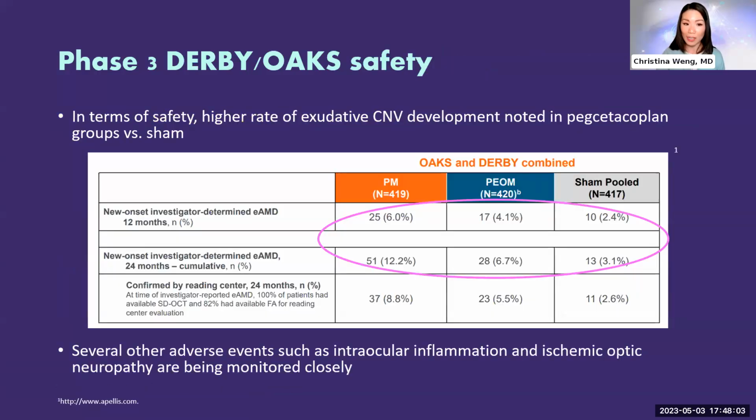Now, what about safety? Well, in terms of safety, there was a higher rate of exudative CNV development noted in the pegcetacoplan groups versus sham. You can see that circled in pink there. One thing I want to point out is that even in the sham group, you can see that just as part of the natural history, there are some patients that will convert to exudative lesions.